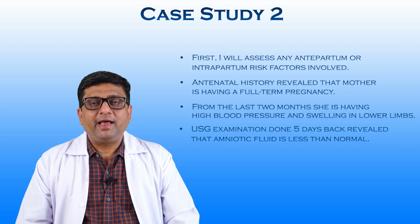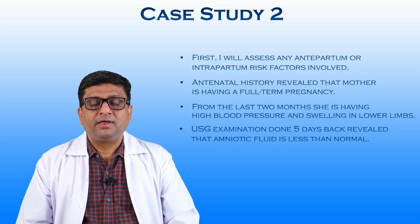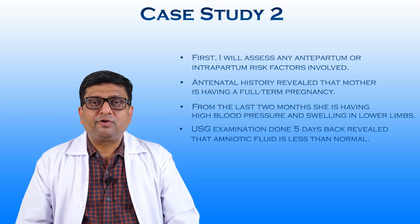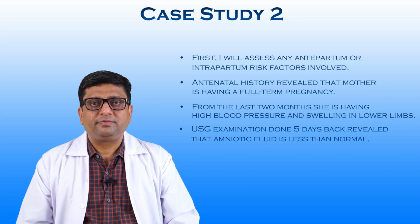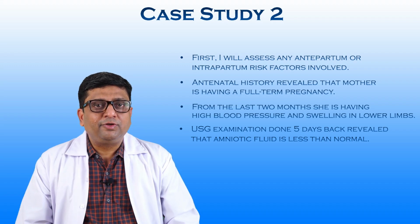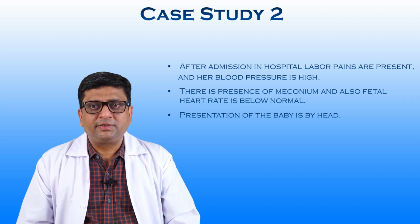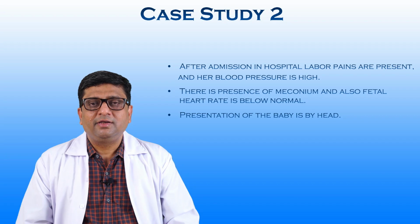First, I will assess any antepartum or intrapartum risk factors involved. Antenatal history revealed that mother is having a full-term pregnancy. From the last 2 months, she is having high blood pressure and swelling in lower limbs. Ultrasound examination done 5 days back revealed that amniotic fluid is less than normal. After admission in hospital, labor pains are present and her blood pressure is high. There is presence of meconium and also fetal heart rate is below normal. Presentation of the baby is by head.